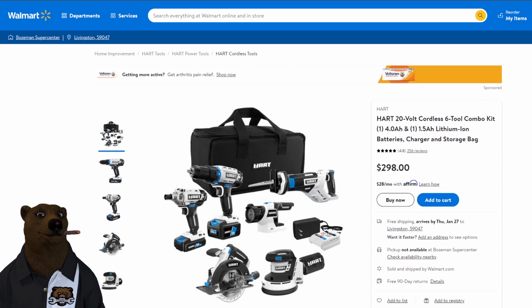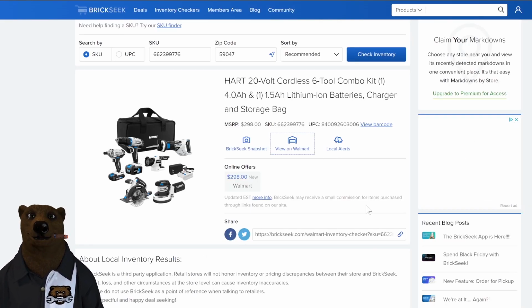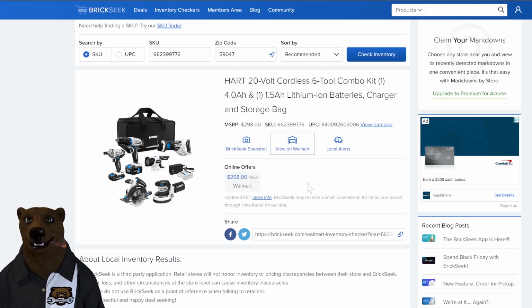All right, then back to Walmart because we got to talk about this. This is the Hart 6-tool combo kit, 4-amp-hour battery and a 1.5-amp-hour battery with a charger and a storage bag, $298. You're like, that's not much of a deal there, Bear. In fact, it's no deal. What if I told you that at some stores it's showing up for a lot less? And I mean a lot less.